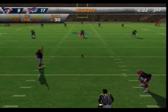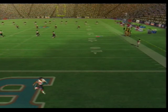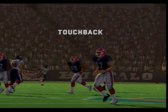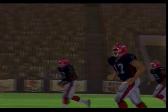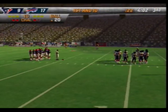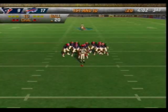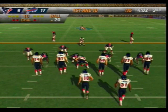Comes in to kick off. Robinson back deep sends it sailing. That one is out of the end zone. The Texans will start the drive from the 20. Ball on their own 20.